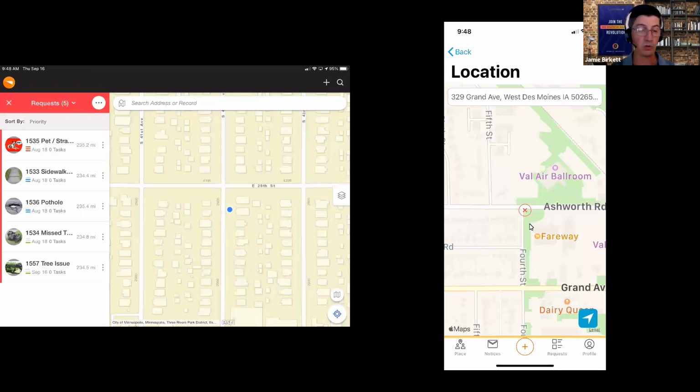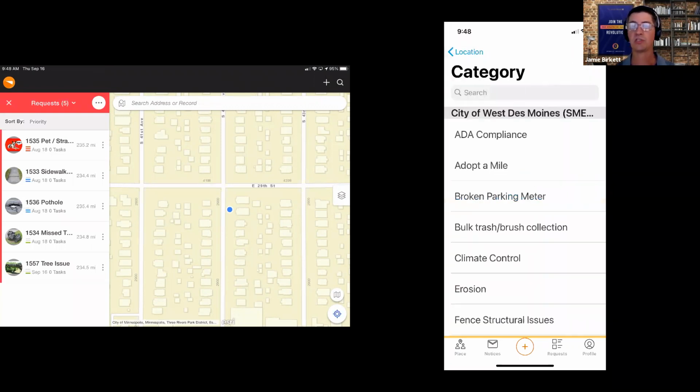Now, something really important just happened here: SeeClickFix, the mobile application, can bring in the GPS coordinate of right where I'm standing when I take the picture. I could drag and drop this pin. I could type in an address or a location, but just for this demonstration, I am standing right here at that stop sign, so I can pass that exact location directly to the city. In the upper right-hand corner, I can push next.